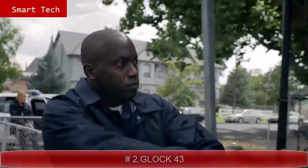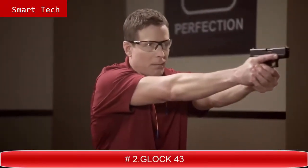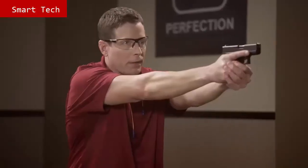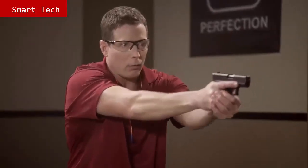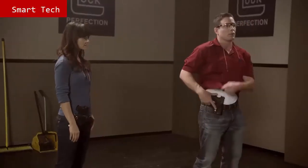You can be armed, or you... Nice tight grip on the gun. Right finger along the frame until it's time to fire. When you're done firing rounds, right finger back along the frame, weapon at a low ready, bring it back in wrist to rib, lift your shirt, and reholster. And gun.